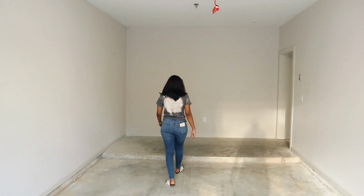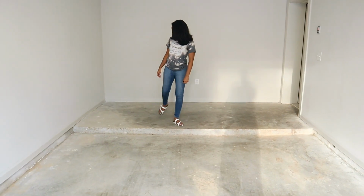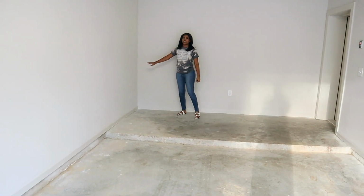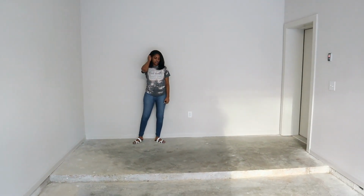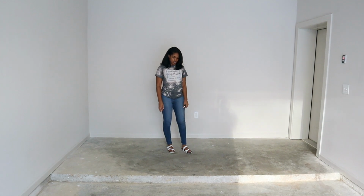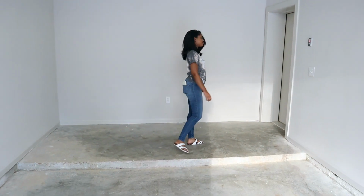And then what I also like about it is this little step-up thing, because I can put extra storage on my little containers, whatever. I can just put stuff up here, or if I start doing little workouts or whatever, I can do it up here on this little ledge. But yeah.